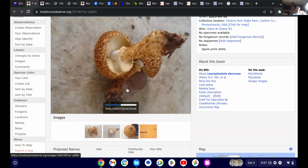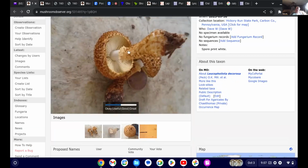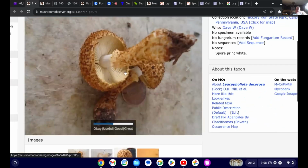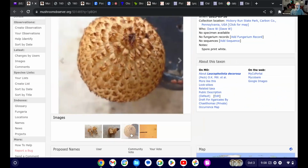The lower part of the stipe is sheathed in, I guess it's a universal veil, really. And then that terminates in a ring usually, and the ring is scaly as well. So it's an impressive looking mushroom when you find it. It grows on wood. I found this in West Virginia too.